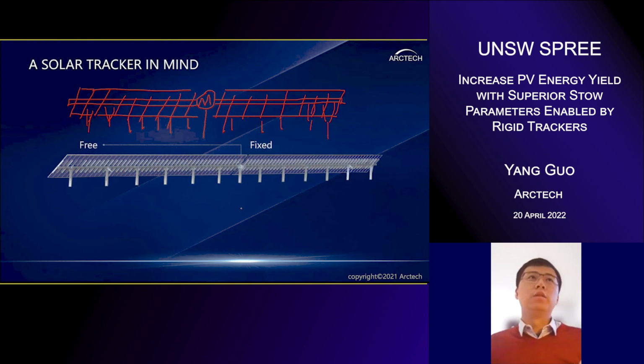And here I give a better looking one. Like I said, one motor in the middle. It could be a push rod, could be an actuator, whatever it is. But the main moving parts will start from here, and both ends will be free ends, like the wings of a bird. But if that's the tracker in your mind, that would be the solar tracker from before 2020. After 2020, the solar tracker has had a sort of renovation.